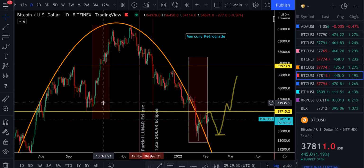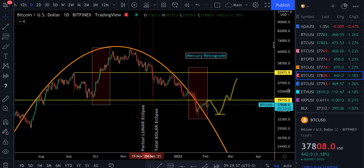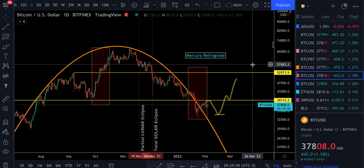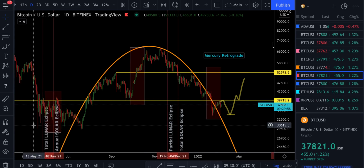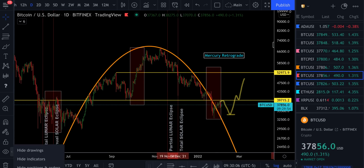It'll be like this bounce over here. I don't know if it will be this dramatic to new all-time highs, but it'll probably come up into the month of April, somewhere around like the 50s. So I'm anticipating it'll look something like this. If I was to turn everything off, you'll see what I mean.